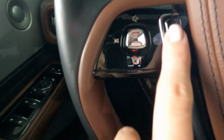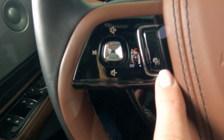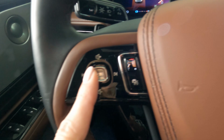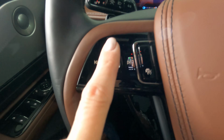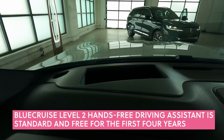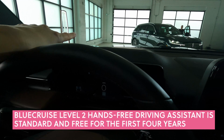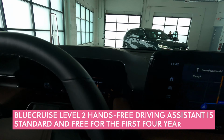And our driver assist features are here. So this is where we have adaptive cruise and some other features that can turn up and down the radio volume here. Then you'll see there is a head-up display right there, and I'll show you what that looks like. You can actually adjust many of the features in the head-up display.